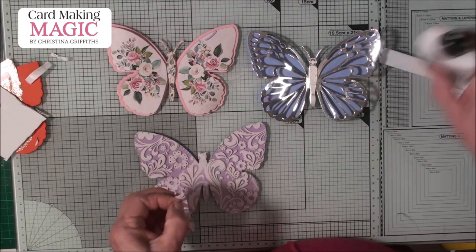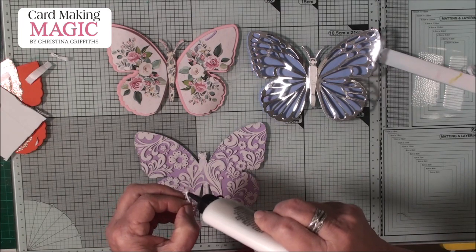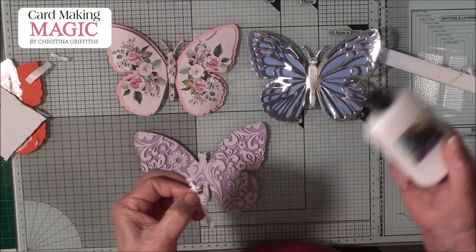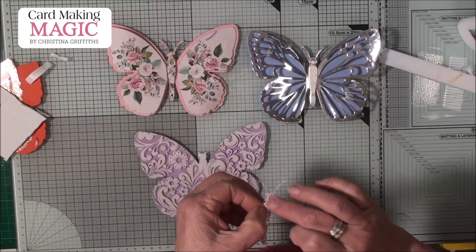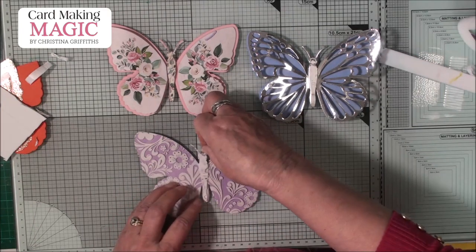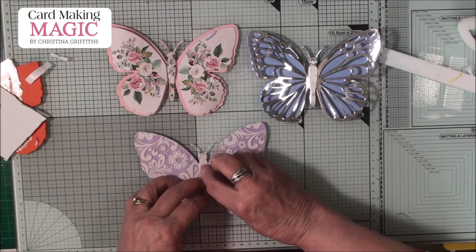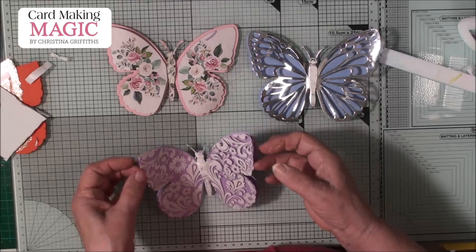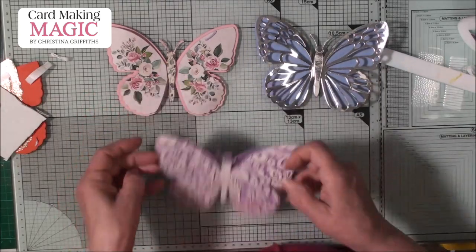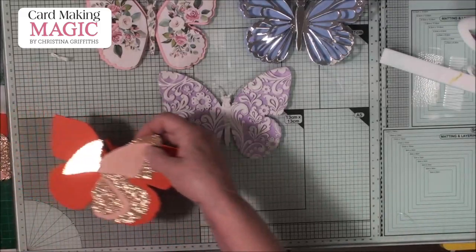Now, you can add that with foam tape if you wish, but do be aware that the foam tape may show through the acetate. So we'll spread this glue out, we'll add that to the centre, and once that dries, that glue will dry clear. So there's our third one done. Now let's come to the orange one.